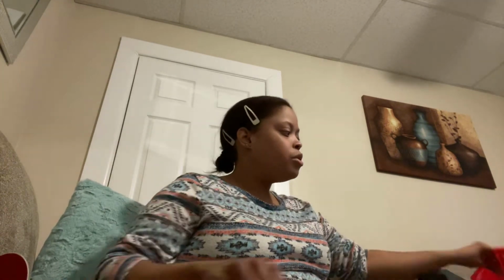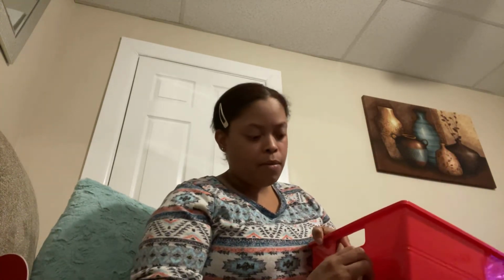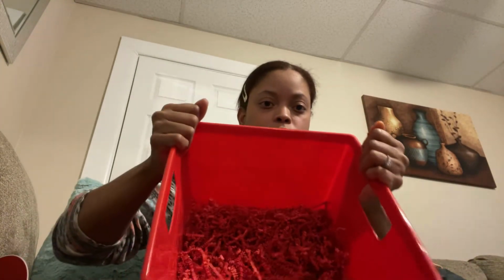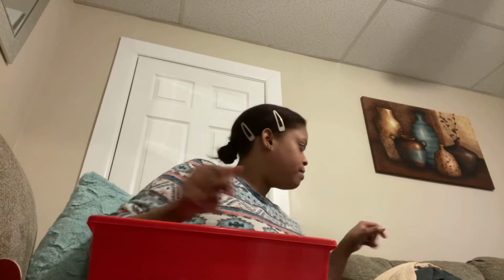So yeah, I'm gonna set up the basket with you guys. I'm gonna rip this little sticker right here from the corner of the basket. Hopefully it'll come out nice and perfectly. Okay, we got it out. We got this paper out. So, like I said, I put the shredded paper in here and I separated it really well. So let's keep filling this basket before he shows up or he calls me.